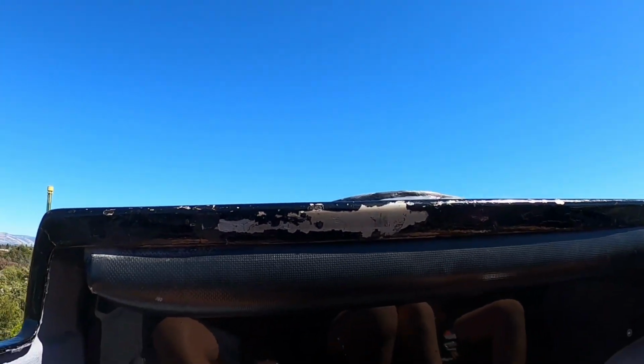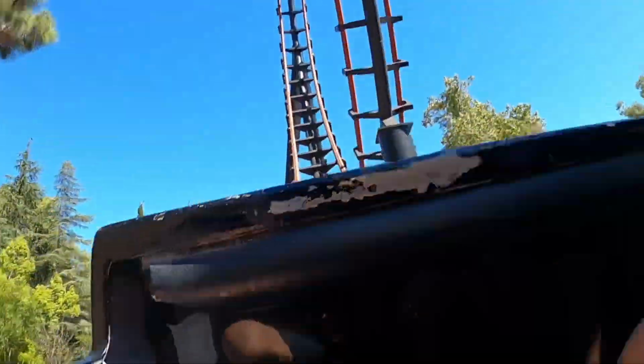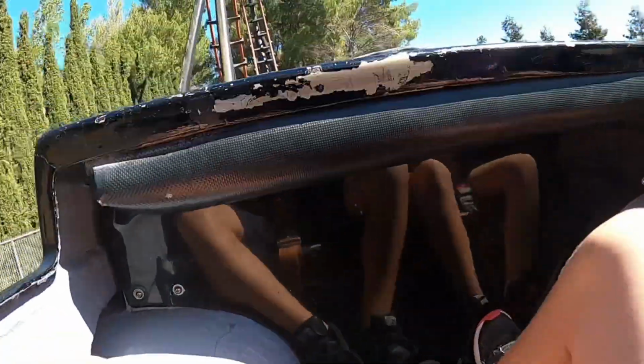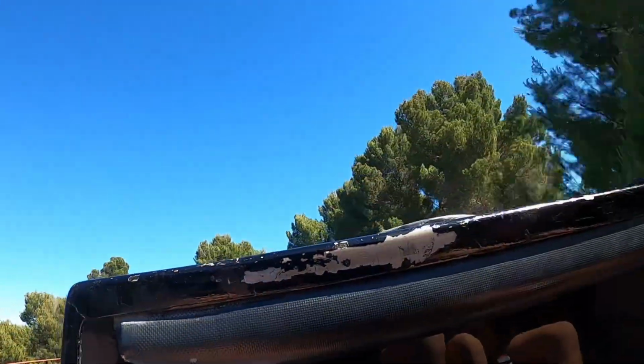This includes 2 vertical loops, one being 55 feet and the other being 79 feet. The other 2 inversions are a double corkscrew. This coaster is really thrilling, and it also has a pretty cool theme, with 2 tunnels with lights and even a skull cave. The one thing about this coaster that I hate is that it's so janky and rough.